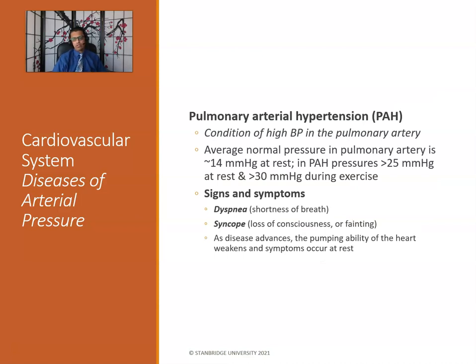All right, now pulmonary arterial hypertension. We first talked about arterial hypertension, but this is pulmonary arterial hypertension, a condition of high blood pressure in your pulmonary arteries, lungs. Average normal pressure in the pulmonary artery is 14 millimeters of mercury at rest. Pulmonary arterial hypertension is greater than 25 millimeters of mercury at rest and greater than 30 millimeters of mercury during exercise. Signs and symptoms: dyspnea, shortness of breath, syncope, loss of consciousness or fainting. As the disease advances, the pumping ability of the heart weakens and the symptoms occur at rest.